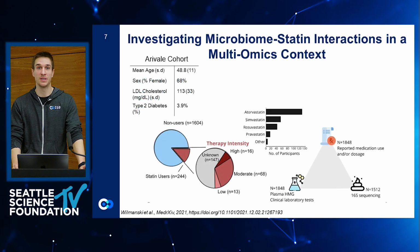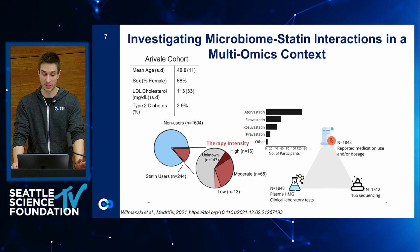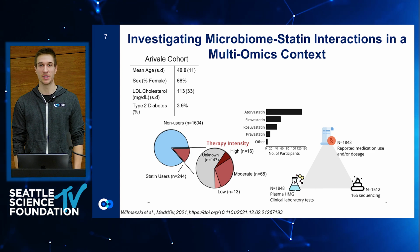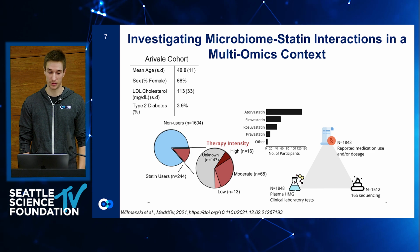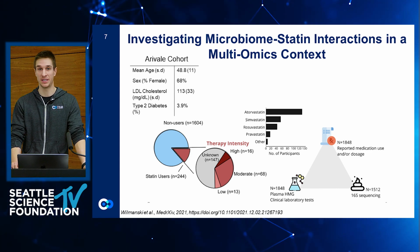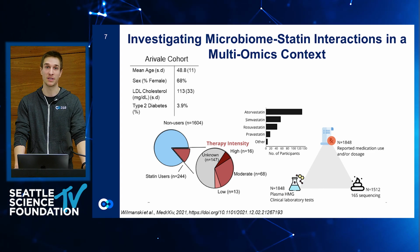To tackle this question, we utilized a cohort of close to 2,000 individuals with what we call deep phenotyping. These individuals had their blood drawn and had an untargeted metabolomics measure on their plasma. In combination, they also had clinical lab measurements, extensive interviews on their prescription medication use, as well as gut microbiome data on a large majority of them, 1,500 individuals. Not only do we have information on whether individuals were on statins, for a subset of about 90 or so, we also had detailed information on the intensity of the statin prescribed: high, moderate, or low. So this gave us a nice data set to dive into some of the questions we had about statin responses and the gut microbiome.